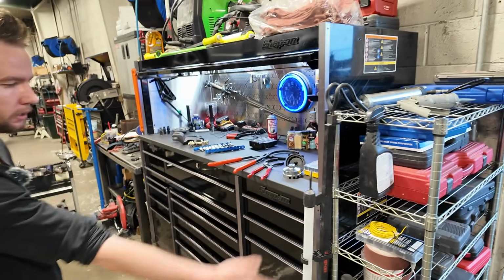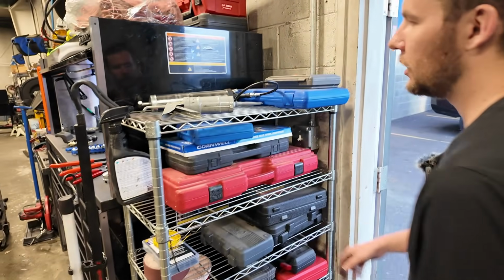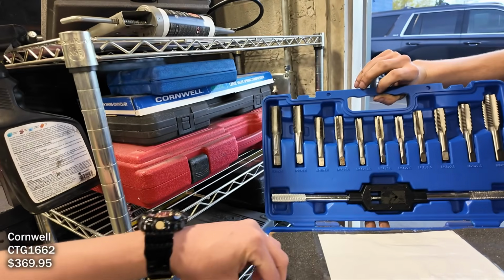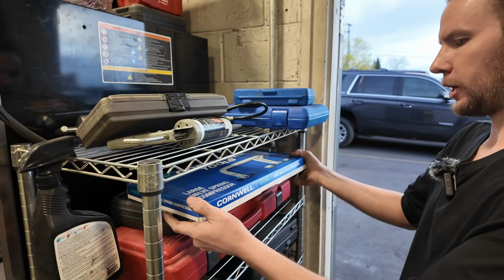Awesome. And then also, we've got all of these. These are all just your blow-molded case sets. A noid light set, big set of taps and dies. Oh, are they big down here too? Yes. Oh, geez. That's nice. Yeah. The valve spring compressor.